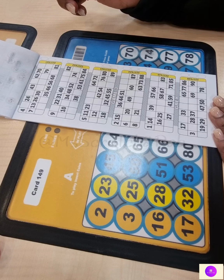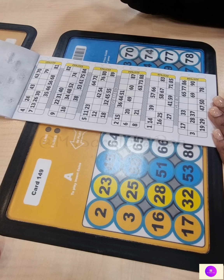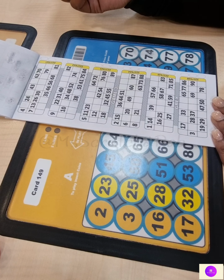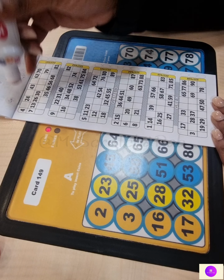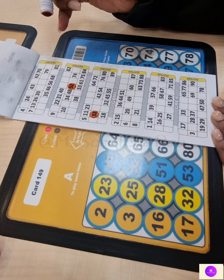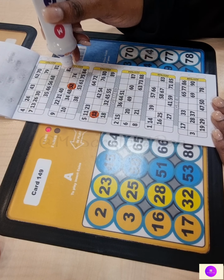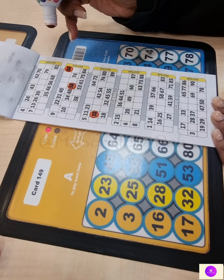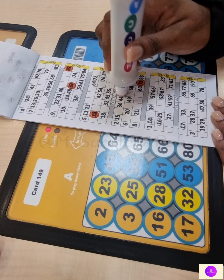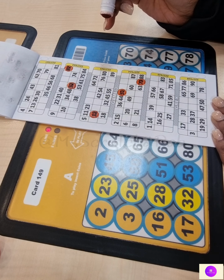Right, over to the great page end, last page for now. Any line £10 numbers up? 1 and 2, number 12. 5 and 2, 52. 8 and 2, 82. 7 and 3, 73. 5 and 1, 51. 4 and 9, 49.